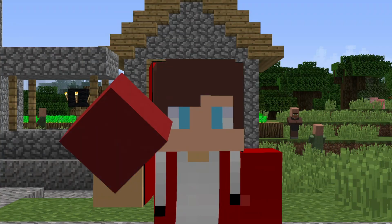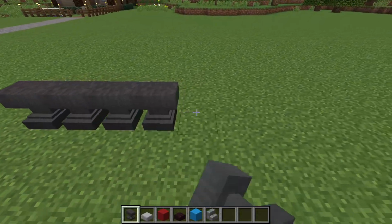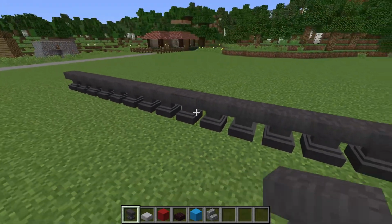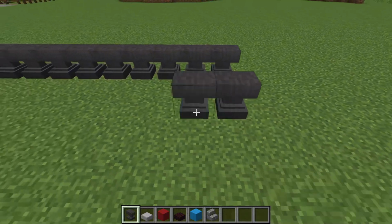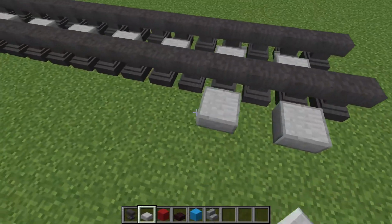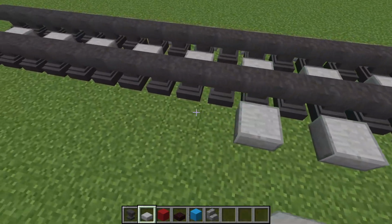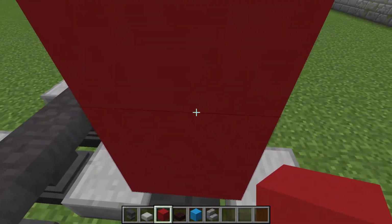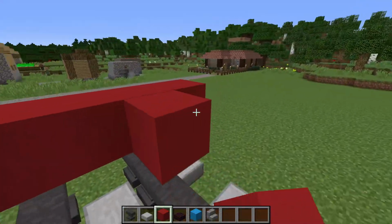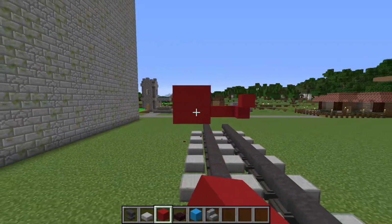I'm starting construction. First of all, I build anvils, and I will need a lot of them. After that, I build blocks of concrete. Friends, why do you think I need anvils and blocks of concrete? Right! To make rails for my Thomas Spider. Now, I'm starting to feed the body of my Thomas Spider. To do this, I use red blocks, white blocks, wool blocks, as well as various mechanisms.